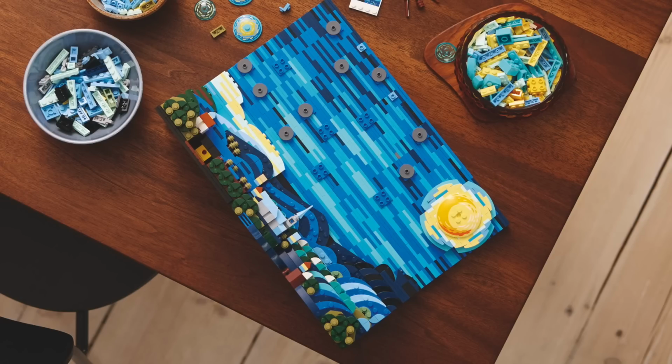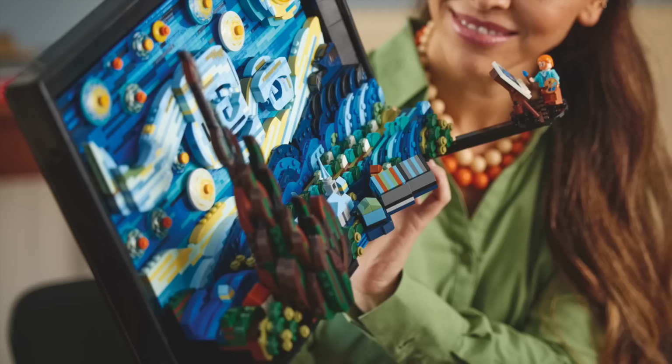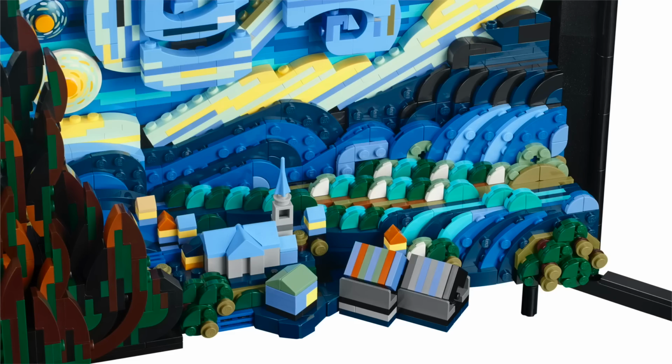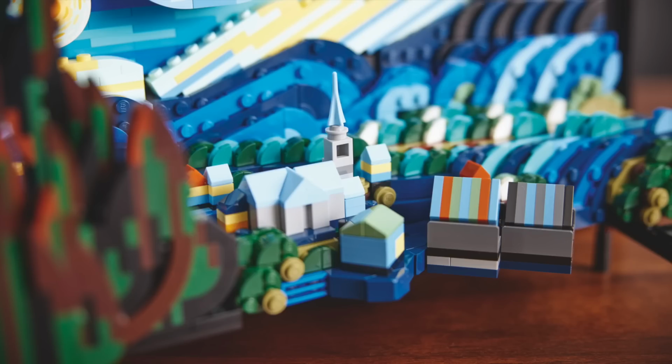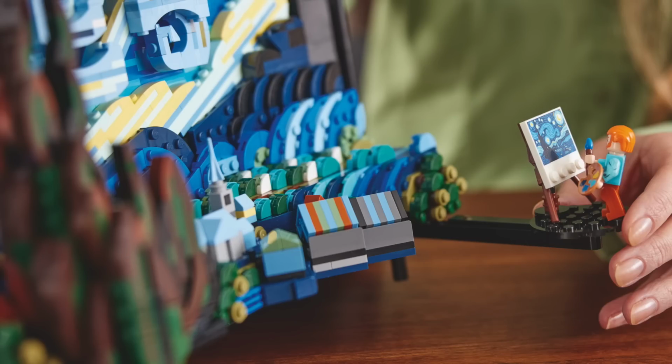While many who have built the set say it's a little tedious with all these stacked plates, it does look really great together, especially with the addition of those printed dishes. But unlike the other LEGO art sets, this one's 3-dimensional and actually sticks off of the backing. Everything in the foreground is built out from the back, and it looks so interesting with its unique colors and angles. And it recreates the original submission quite well.